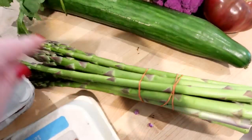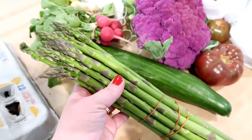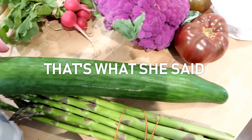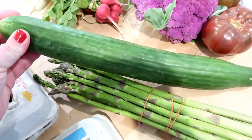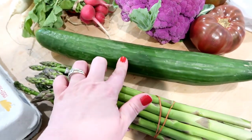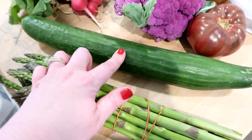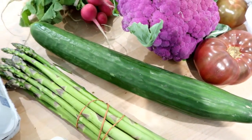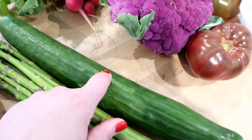I got some asparagus. This looked really good, and she said it was the last crop that she had of that, so I picked that up. I got this huge English cucumber. I'm not quite sure what I'm going to do with this, but I was thinking about maybe making some refrigerator dill pickles with it. That's something that's super easy to do, and if you don't know how to can, or you just don't want to deal with it, refrigerator pickles are awesome and super easy to make.